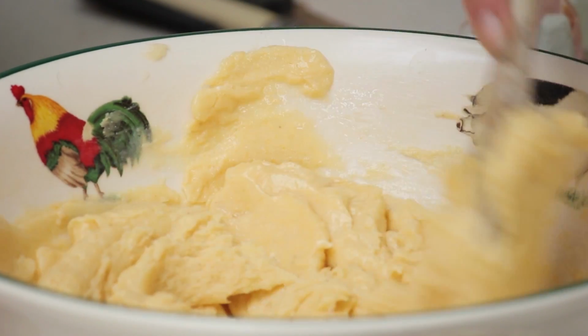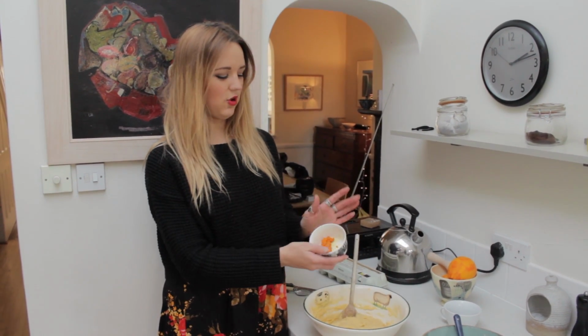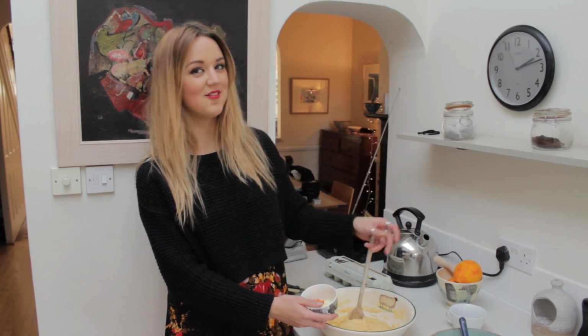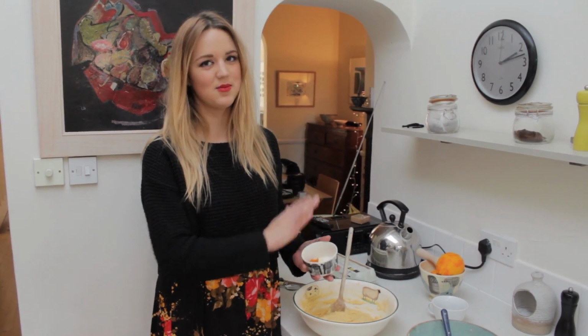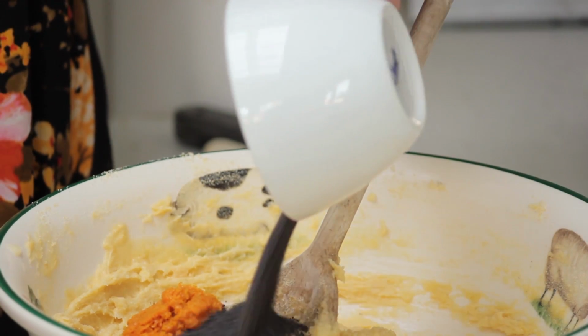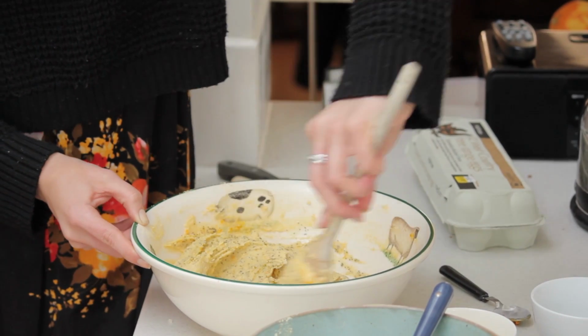Okay, so that's nicely mixed in now, and I'm just going to add the flavourings. I've got orange zest and poppy seeds, and this cake is actually inspired by the lovely Nigella Lawson's lemon polenta cake, but instead I'm putting my interest in it by using the orange zest and the poppy seeds as well. Okay, so this literally just goes in here, and then pour your seeds in. It's such a cool colour. Okay, so that's nicely mixed.